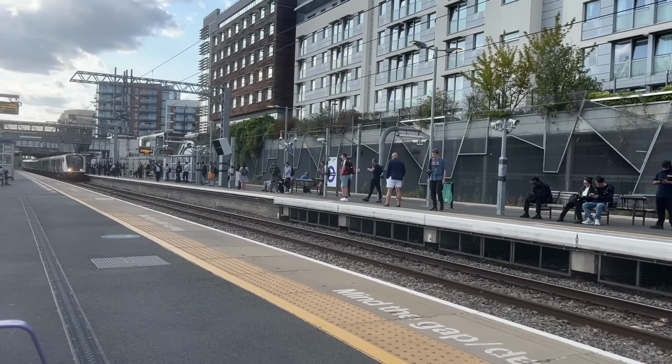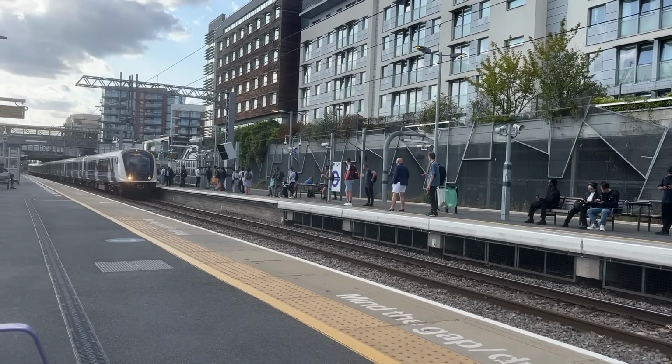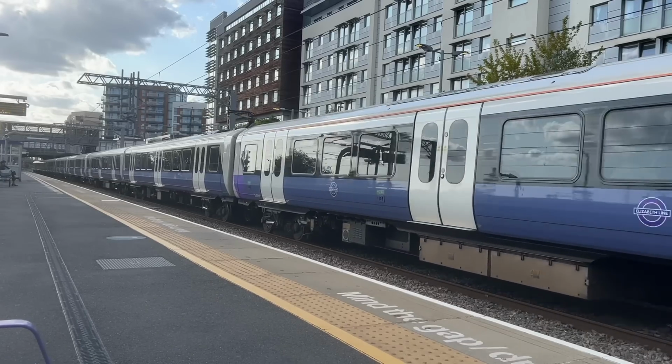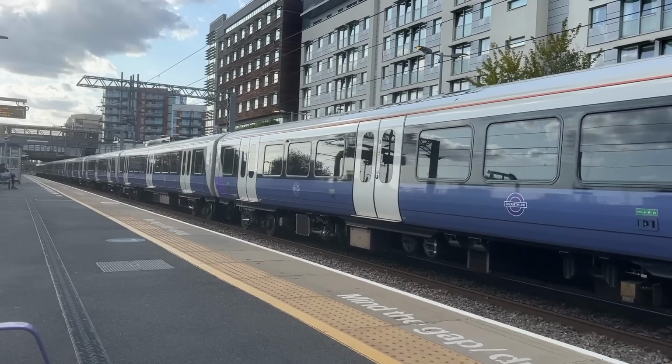Now, there are two stations in London called Hayes, one in the southeast and one in the west. This is the one on the Elizabeth line, Hayes and Harlington. As such, it is Purple Hayes. But the history of this station predates the Elizabeth line by a long shot.